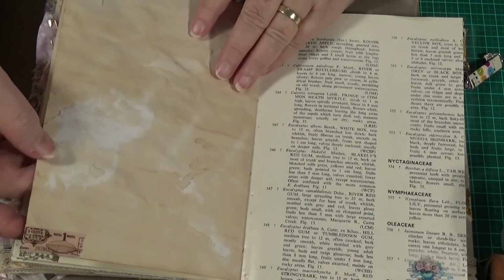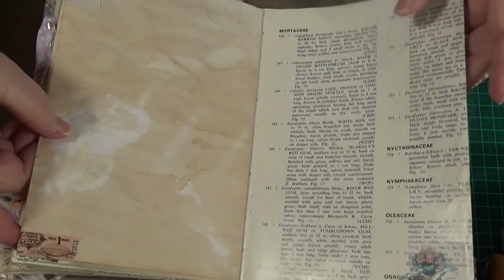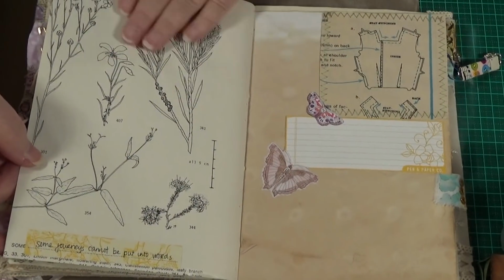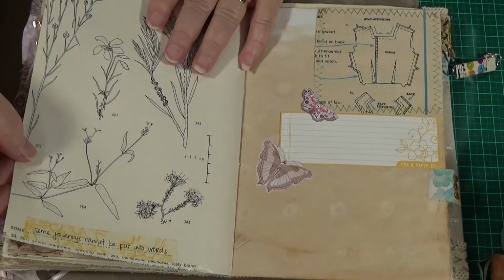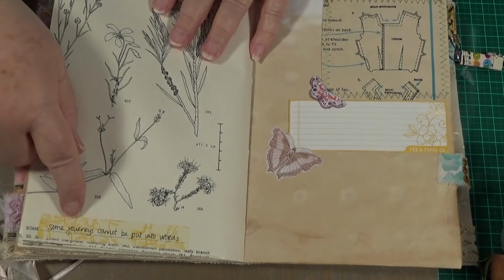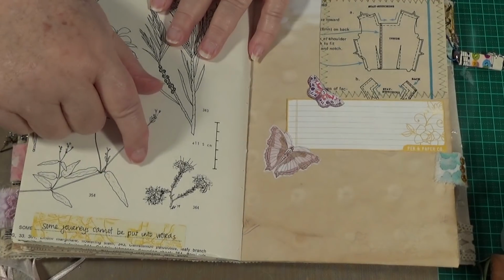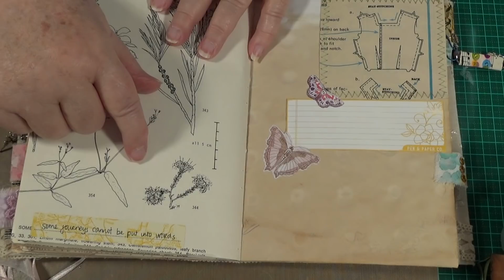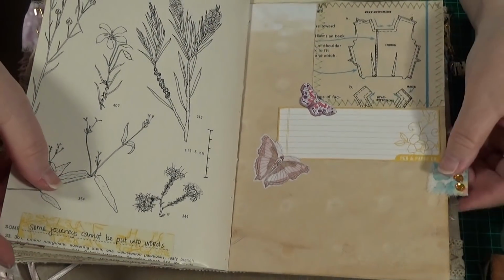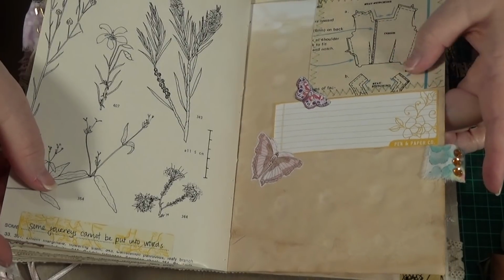Got washi tape on the top and bottom corners. There's a bit of washi tape on this one. There's more of the botanical things, and it says down the bottom here, some journeys cannot be put into words. Is that what that says? Yes, okay.